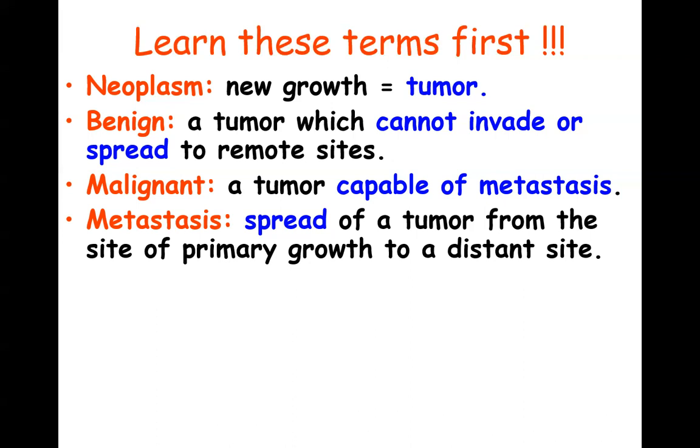CSF, excellent. So the CSF spread. What happens? Some of the tumors that grow in the CSF will eventually exfoliate. The tumor cells will exfoliate and start to bathe themselves in the CSF. And then the CSF will take them everywhere in the CNS. That's what you call a direct spread of tumor cells. That's another way of metastasis. Where else do you see this type of metastasis, the direct spread?